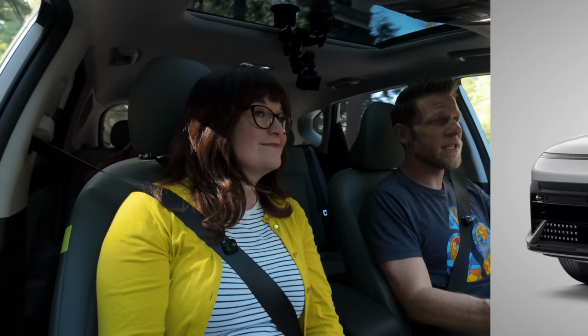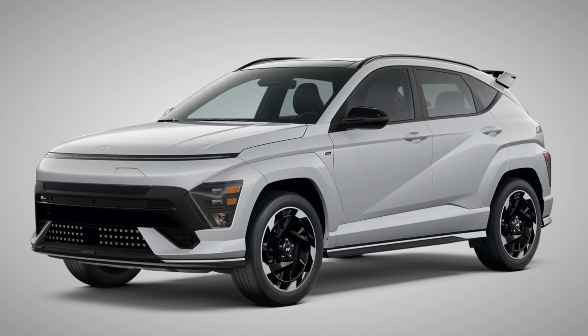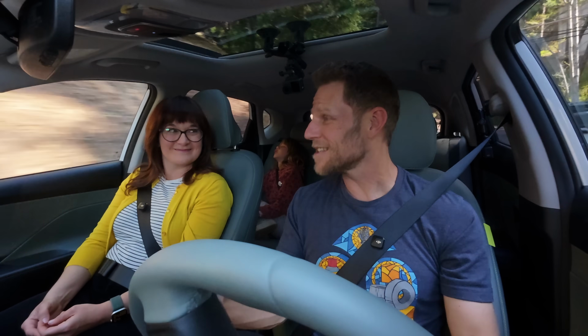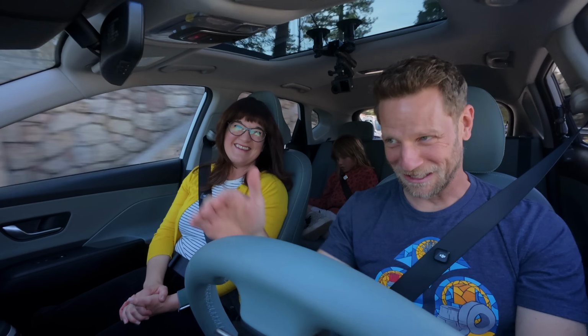The most notable update for the 2025 model year includes the addition of an N-line trim to the Kona Electric lineup, and it's got a different kind of fascia thing going and then a spoiler. It is not more sporty, but it does look more sporty. I actually prefer the look of this one. On the list of shocking revelations, that is very low.